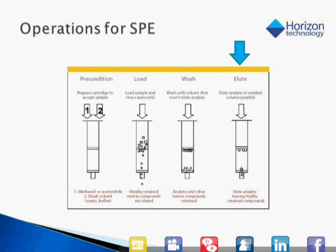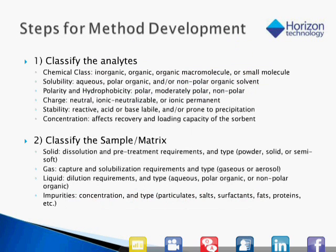For method development, I'm going to go through this fairly quickly. As Jillian mentioned, it will be available on the CNE website. This will also be posted on the Horizon site. But basically, what you need to do is classify the analytes, which means understand the chemical class, the solubility, the polarity, the charge, stability, and concentration. Once you identify the analytes and you understand the characteristics, classify the sample matrix.